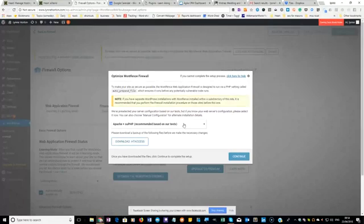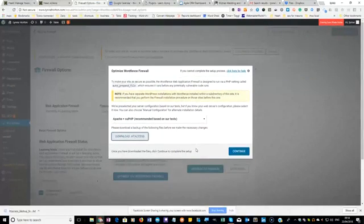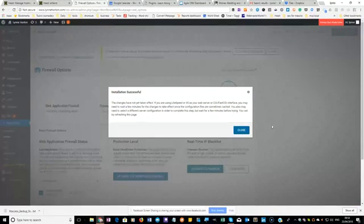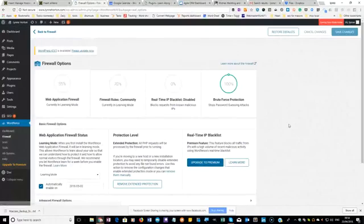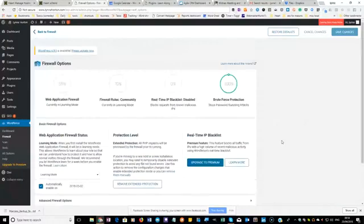It tells you what sort of host you're using and the best thing for you. Download your htaccess in case it goes wrong. I'll download to there. Okay, so if things go wrong, I've got a backup. In the meantime, I'm just going to continue. Installation was successful. Close. That's all you need to do. Follow it. There are other things to do, but to be fair, that might be a lesson in itself.